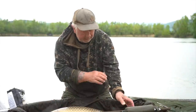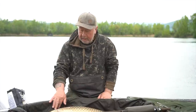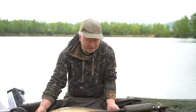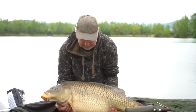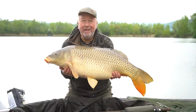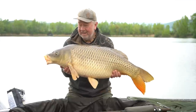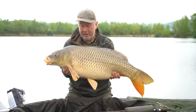Yeah, I guess it's easy to get a bit blasé when you're getting a bit of action. Literally, we didn't fish last night, and again, we just got the rods out this morning, and literally just got the first one out, putting the second one out, and it's gone off, and I thought, you know, it's one of those typical mid-20s. But we're getting it out for a picture anyway, and it's 38 pound. You know, it's nearly 40 pound of smashing common. So, yeah, a bit bigger than what I thought, but yeah, cracking fish.